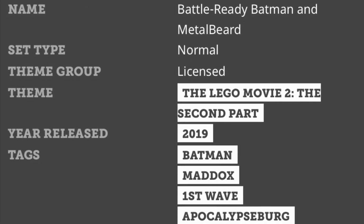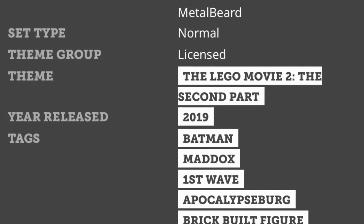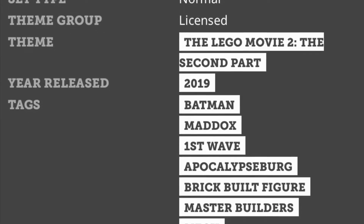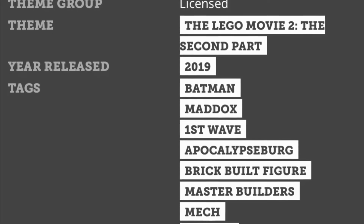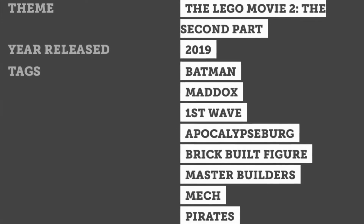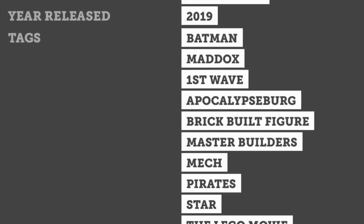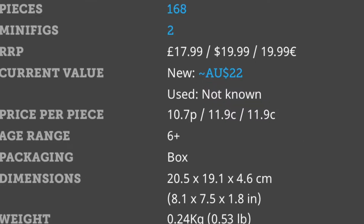The number is 7083861. The name is Batman and MetalBeard. Theme group: license. Theme: Lego Movie 2, the second part, 2019. Tags: Batman, Maddox, First Wave, Apocalypse Berg, Brick Built Figure, Master Builders, Mech, Pirate, Star, Lego Movie. It has 168 pieces, 2 minifigures, and the recommended retail price is $19.99, and the price per piece is $11.11.